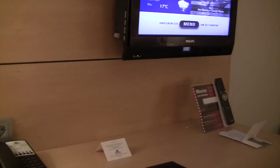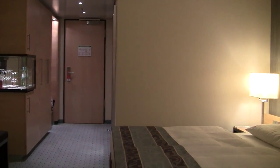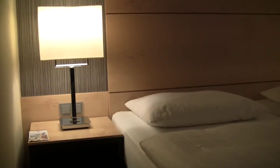You get free unlimited internet in the room, although the download and upload speeds are limited, but the amount you can download and upload isn't. So there's the room. So I'll give it one last spin around.